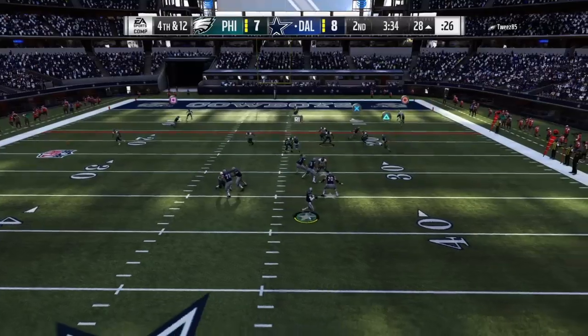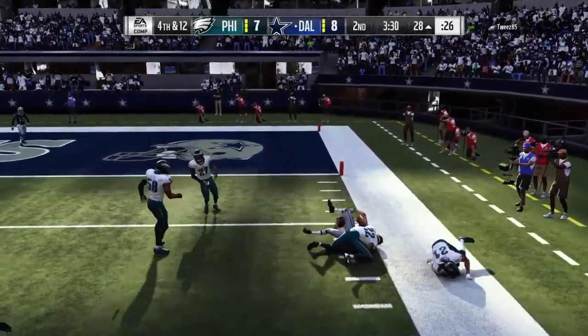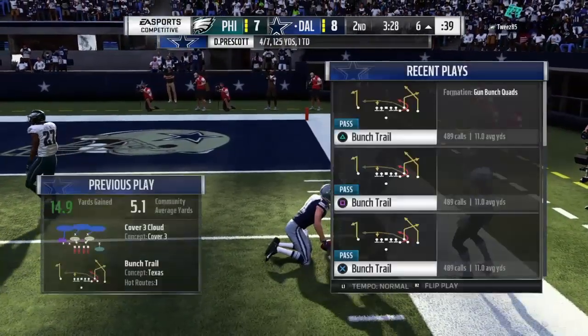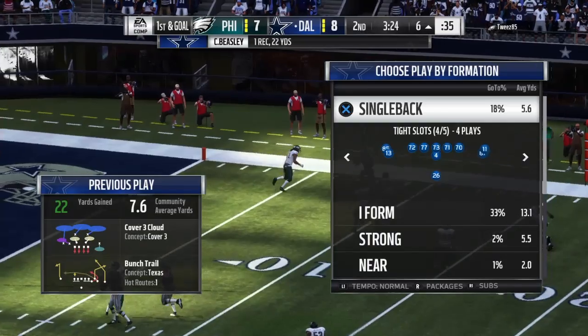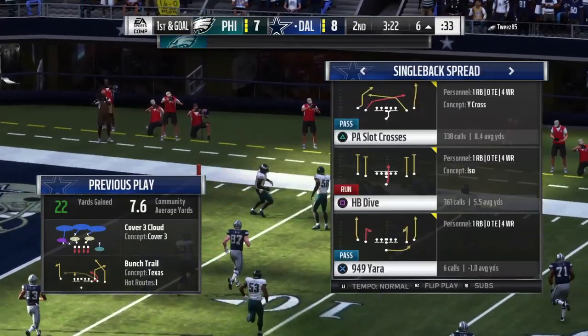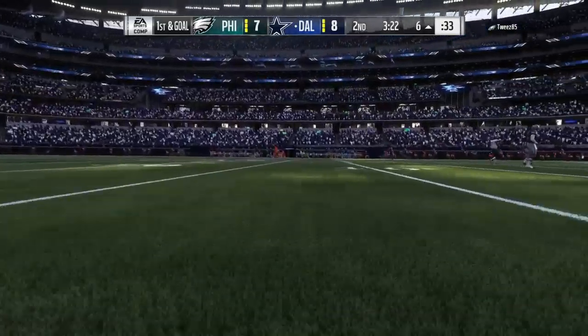Out of the gun, here's Prescott. And that's caught by Beasley. And down he goes, taking it inside the 10, just shy of the 5 at the 6. Wow, 1st and goal, and defensively all they can do is shake their heads. Not only did they allow the conversion, but a big play as well.